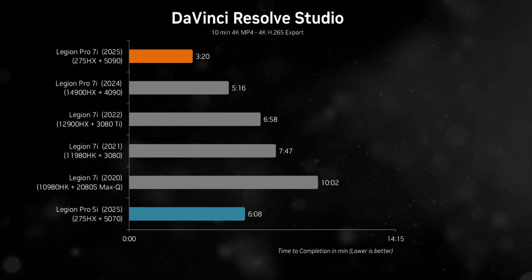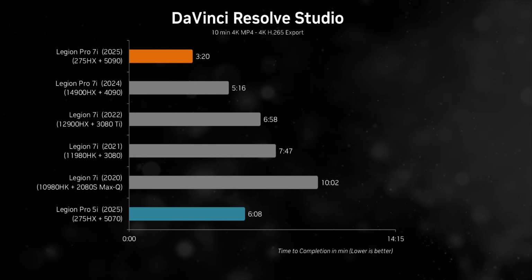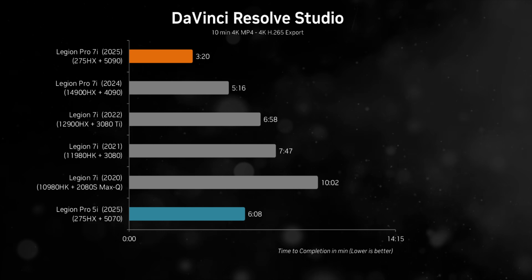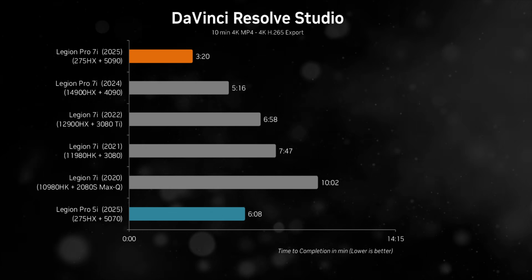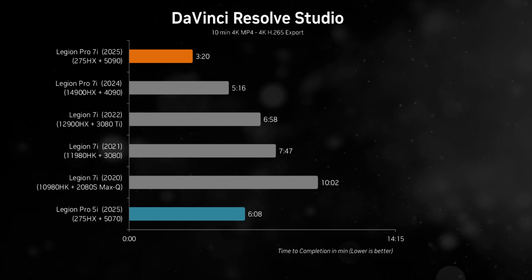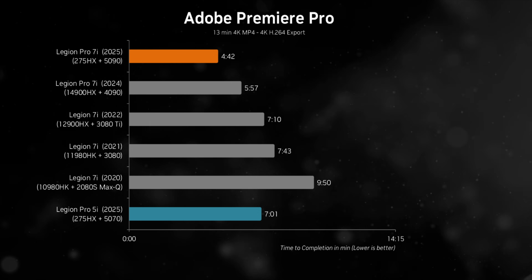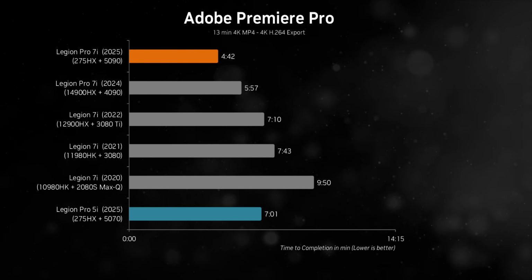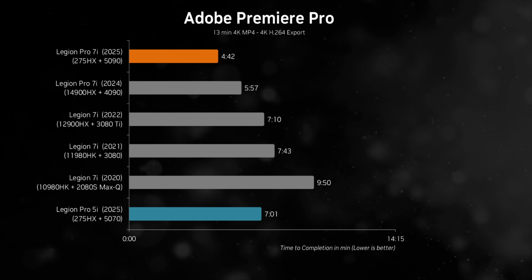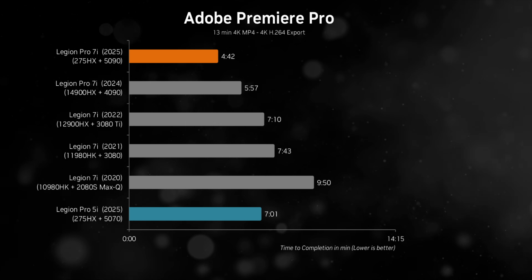However, the gloves come off in Analyze, with the Pro 7i being on a completely different planet when compared against previous generations. Even the Pro 5i's RTX 5070 puts in some very competitive numbers, easily beating the RTX 3080 Ti. This all comes down to a blend of NVIDIA's multi-NVENC engine approach on the 5090, along with a processor that does really well in more heavily threaded workloads.